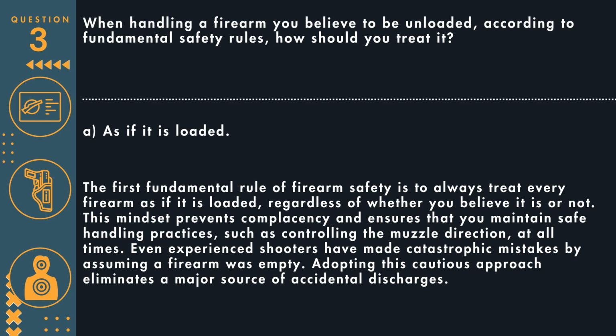This mindset prevents complacency and ensures that you maintain safe handling practices, such as controlling the muzzle direction, at all times. Even experienced shooters have made catastrophic mistakes by assuming a firearm was empty. Adopting this cautious approach eliminates a major source of accidental discharges.